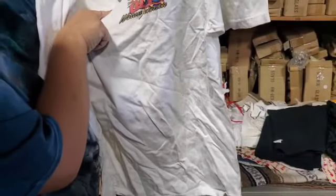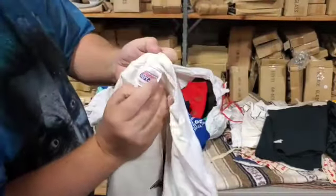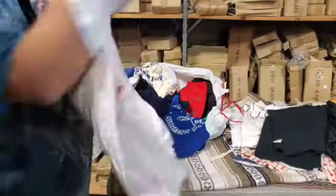Warren Johnson. So this is another racing shirt of some sort on a Hanes Beefy tee. There's the back of it. Very cool. The Professor.